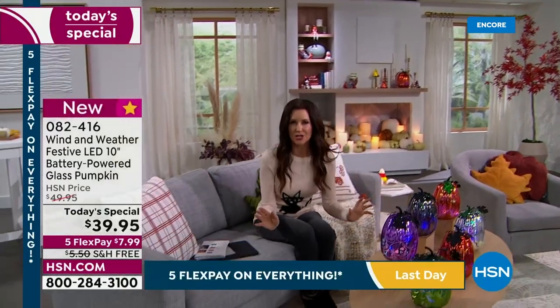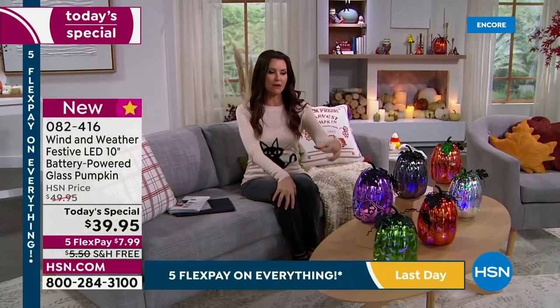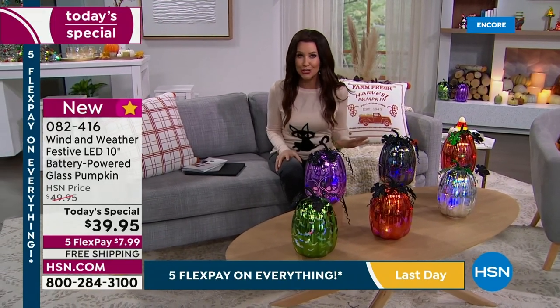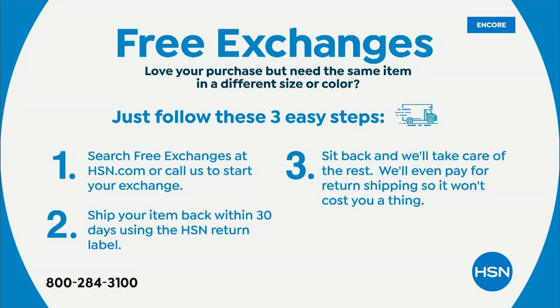We do have free exchanges, though. So if you got one home and you decided, oh, you know what, I thought I liked the skulls, I really want the bats, I thought I was going to go orange, I really wanted to go silver, you've got free exchanges. We pay for the return shipping, it's no cost to you. So choose now, you won't pay extra, because tomorrow these will be $49.95, whatever we have remaining. So get one today, and then if you change your mind as far as what color you want, just exchange it for free.